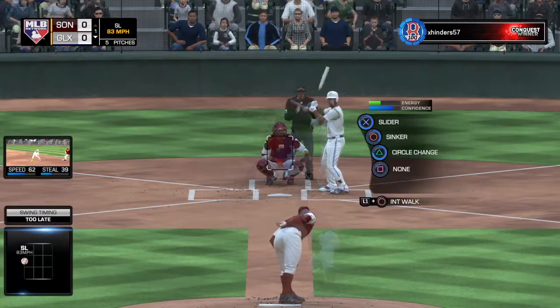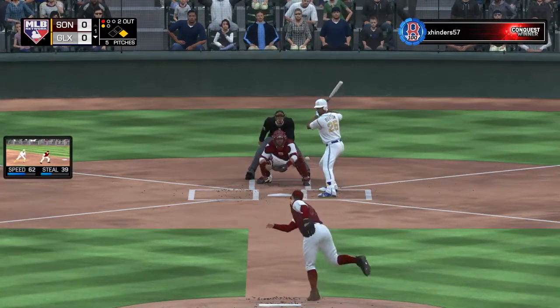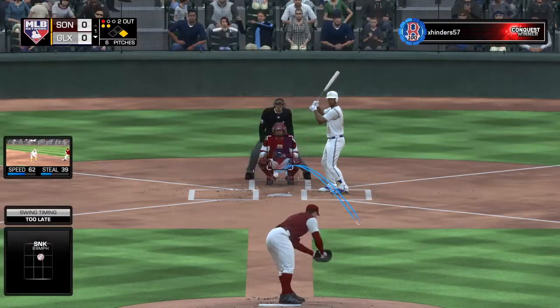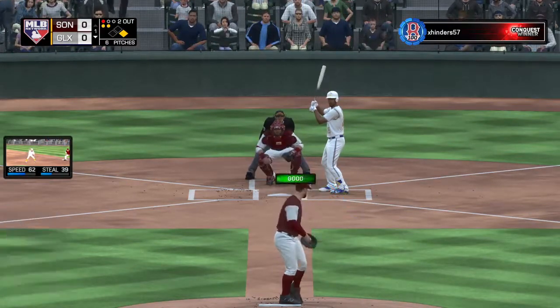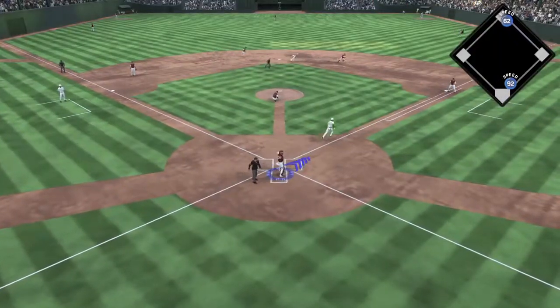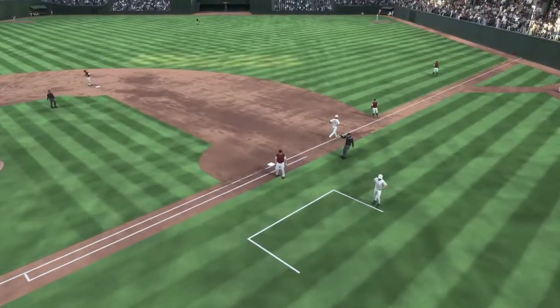Swings through the slider there. Ready with the 1-1 pitch. Swings through it for strike number 2. Pretty late with the swing there. As a pitcher, you have to recognize that and keep coming in with the hard stuff until he proves he can hit it. And the throw is in time. It's a strikeout, and the play at first goes 2.